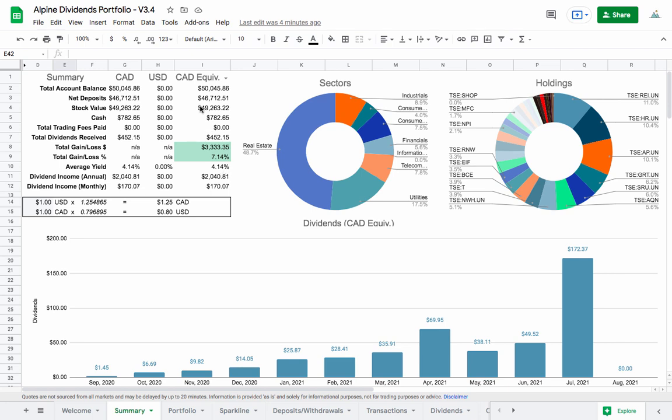So on my balance of $49,263, that times 4.14% means I'm going to get paid out just over $2,000 per year in dividends, which is awesome because the stock price, like I said, will hopefully go up. This money is deposited straight into my brokerage account, my Wealthsimple account, and it's like cash. You could withdraw it if you want, but I use it to buy more stocks and reinvest it. I invest my own money, and then I reinvest this money, and I start building that dividend snowball effect. That works out to about $170 per month.